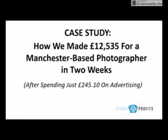As I said, James is based up in Manchester. He's got a nice studio up there, and he concentrates on both domestic and commercial photography, as well as weddings. There's a lot of weddings. So just to set the scene, we needed to get a few weddings in the diary. So we had a little think about how to do that, and here's pretty much what we came up with. We set up a competition to win your wedding photography for free.